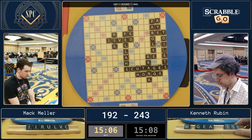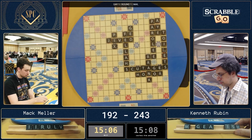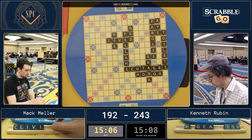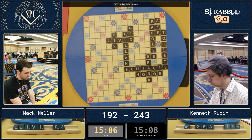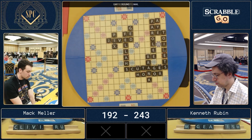So Mac, I'm not seeing any reasonable scoring options for him. I don't think there's much you can do to score here. I think it's just a matter of clearing the mess that is his rack right now. I wouldn't be surprised to see something like VIRL come down. I mean, this is really such a yucky looking rack. What do you even do here?